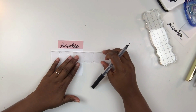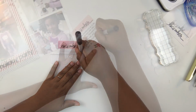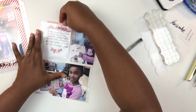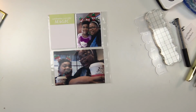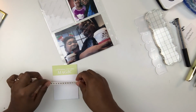And I don't remember where I got this journaling card. It was hanging out in my stash. It could have been a Scraptastic card at one point. Maybe it was LA Studio. I don't know. I don't remember. So I write, holiday excitement is in the air as Corinne and her classmates exchange gifts, enjoy treats, and make fun craft projects. School is out for Christmas finally.